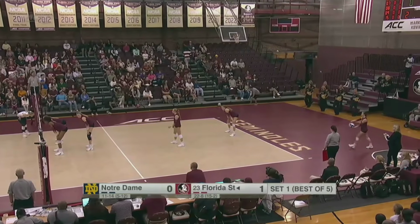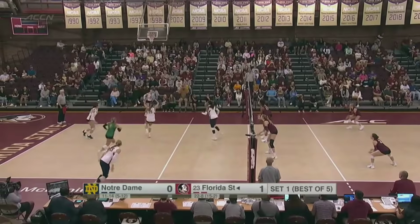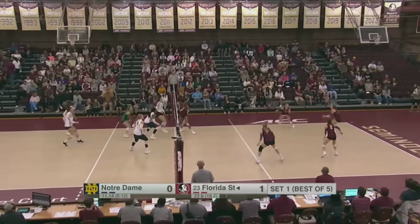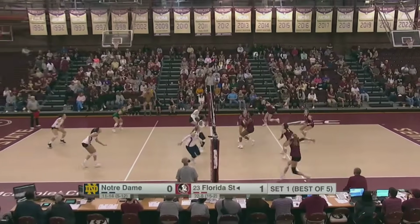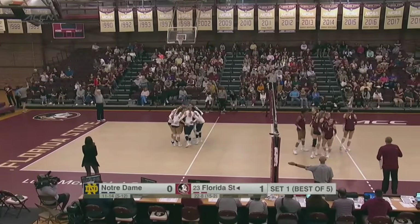Us before the match, we understand this is going to be a tough assignment size-wise, but she truly believes that her team has the talent and the ability to battle and compete and hang with the Noles here this afternoon. And they've practiced all those shots against a big block, which is going to be important.